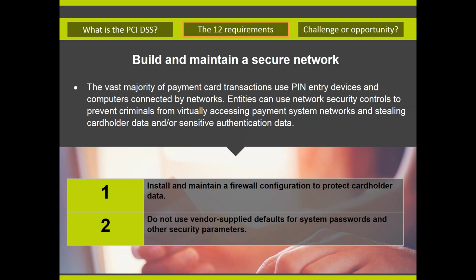Requirement 1 addresses installing and maintaining firewall configuration standards to protect cardholder data. Firewalls control the transmission of data between the organization's trusted internal networks and untrusted external networks. So requirement 1 is really saying, let's compartmentalize as much as possible what is the cardholder data environment and what is the perimeter, and protect anything going in or out of that environment.